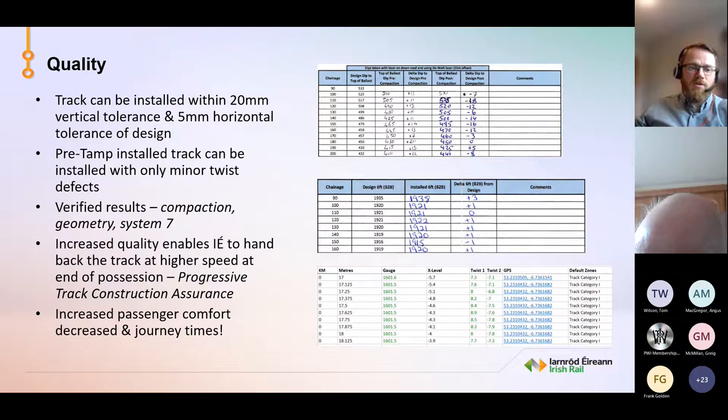So we have a number of permanent speed restrictions on the Cork line, and we are removing them as we go along. Depending on what they are, we have some associated with geometry that we're able to remove. We have others associated with poor ground conditions, so we're able to remove those. So we hope to have 6 minutes back, we'd say, by the end of the project.